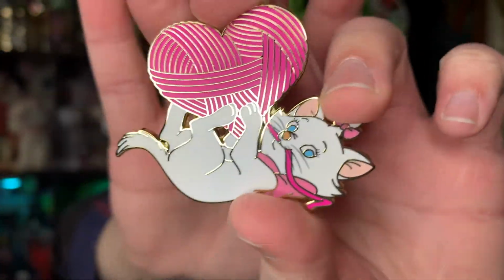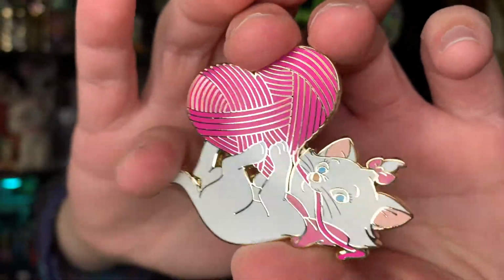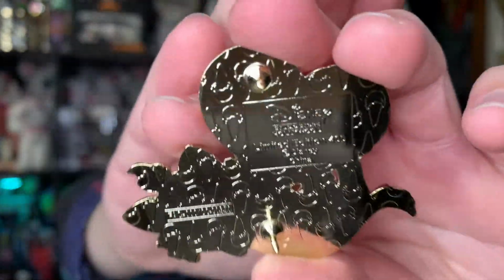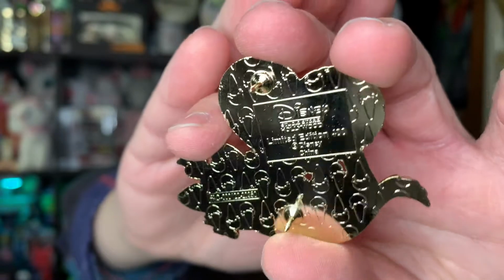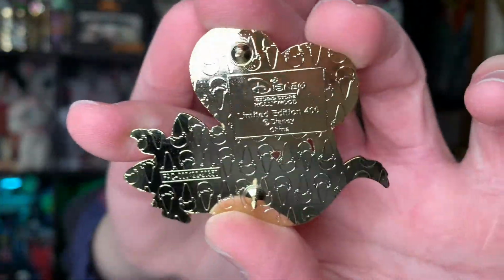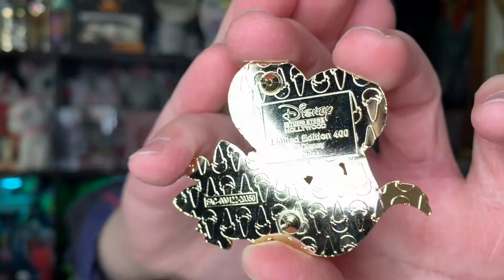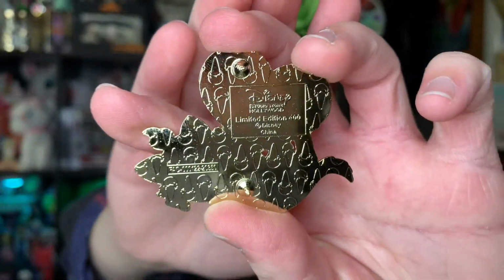And so there is a close-up of Marie. I love the vibrant pink color, and I just thought that she looked so cute. She's got a little bit of yarn in her mouth there. She's kind of rolling around with a little ball of yarn. And then there's the back with the Disney Studio Store Hollywood ice cream cone waffling and the Disney Studio Store logo. And this is a limited edition of 400. So this is one of my lowest Ellie pins at this point, and definitely my most limited Aristocats pin. So I'm super thankful and glad that Christina was able to pick this up so I could add this to my Aristocats pin collection.